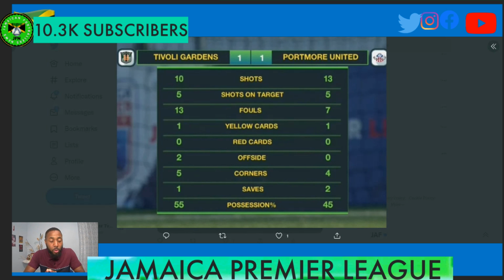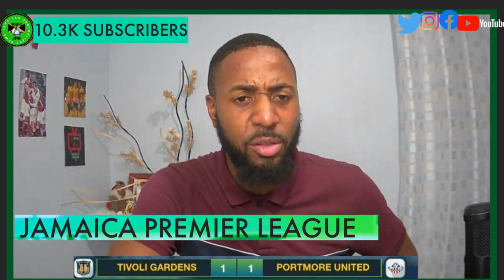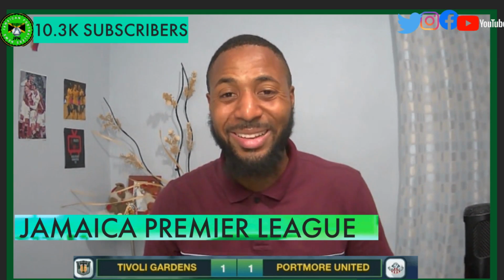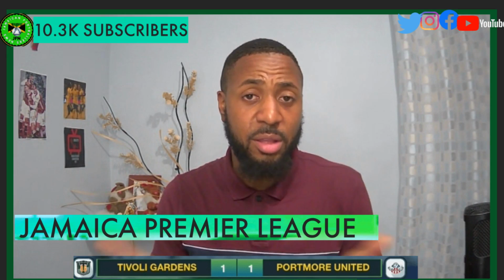They had a little bit more dominance, and it's not that Tivoli was dominating at any point. I didn't really see that. Most of the possession was in favor of Portmore. But I think that's how they calculate their possession stats, and I think that's something Sportsmax might work on soon. But again, I think 1-1 was very much the balance of play result, because that's how the game went.